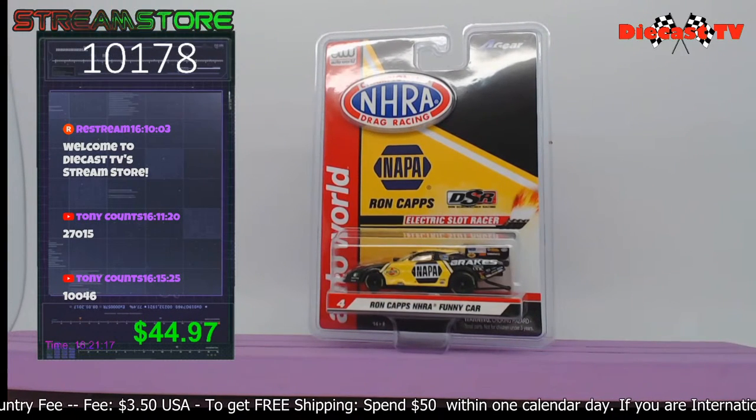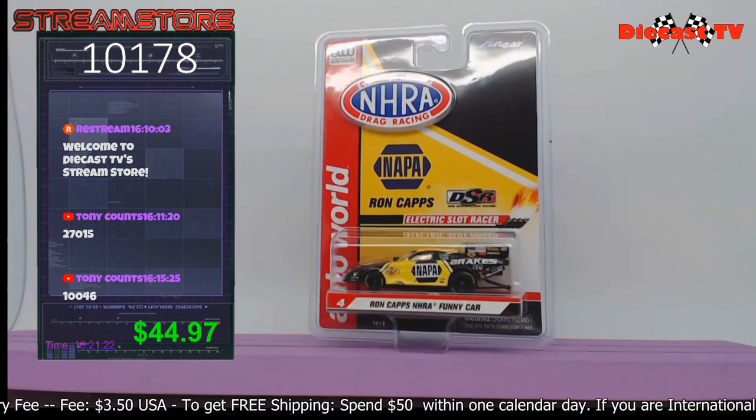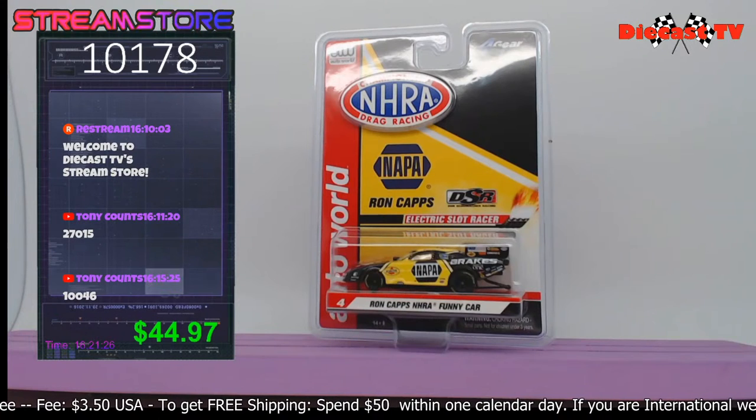All right, now for something completely different. I thought I'd give you a try on the, and we're just getting into the slot cars. This is an Auto World four-gear, pretty cool NHRA drag racing set.